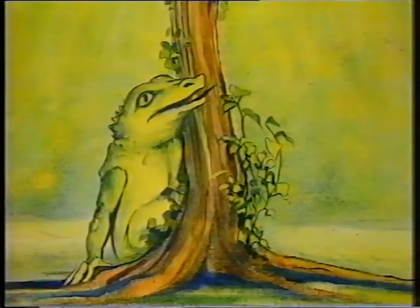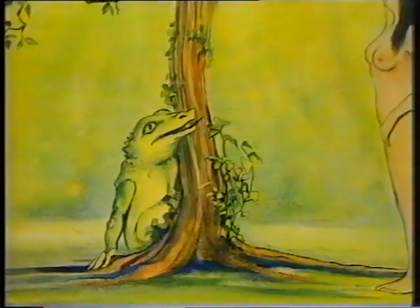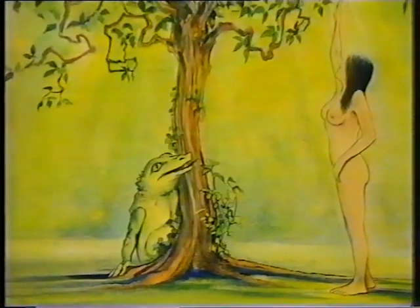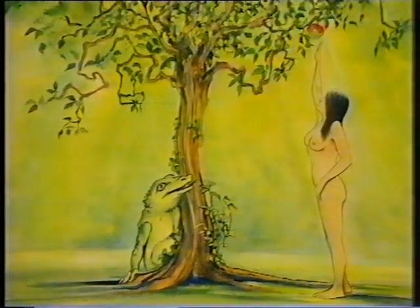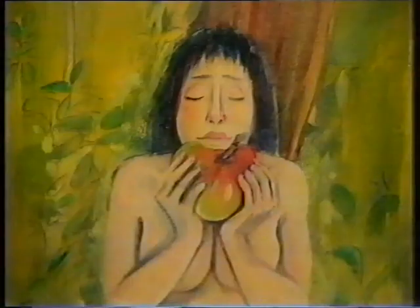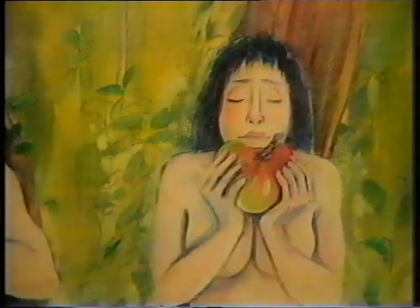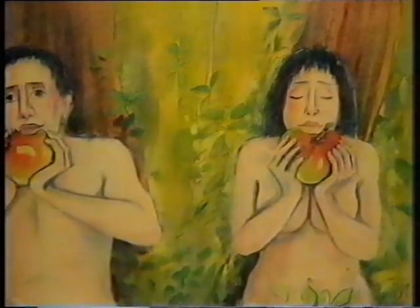The serpent told her not to worry. Try the fruit, he said. You won't die. So she tried it, and it tasted good. And she didn't die. Not then, anyway. So she went to tell Adam what had happened. He tried the fruit too. Then a strange thing happened.